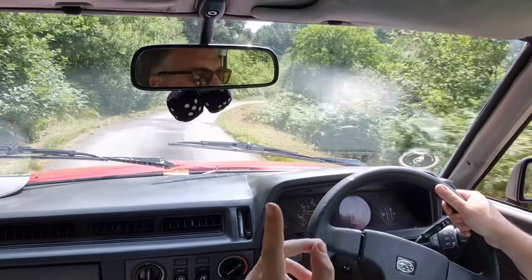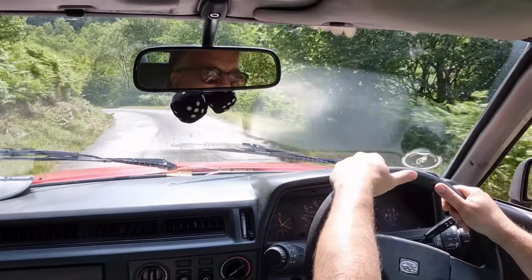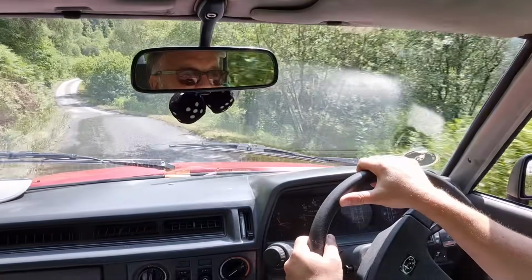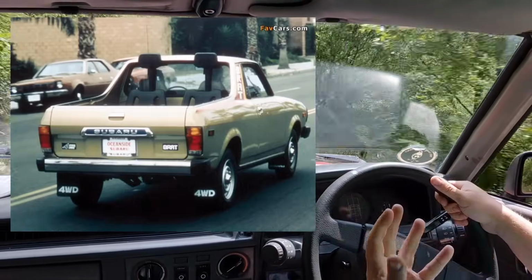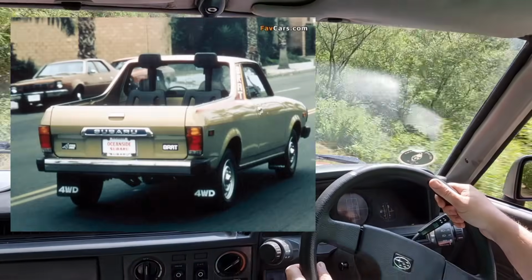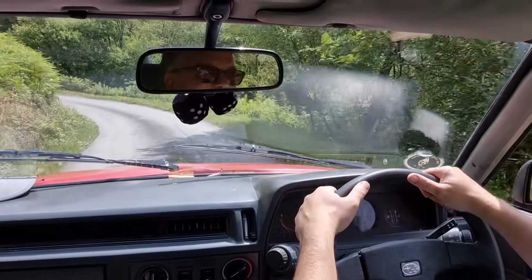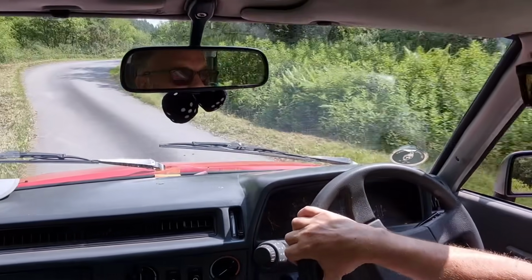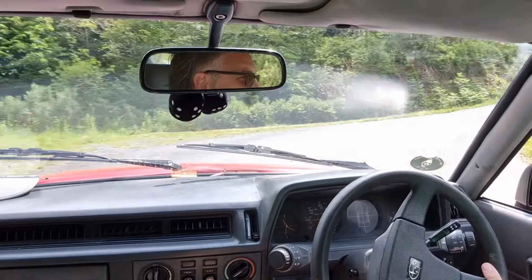But one fun fact that some of you will already know, I'm sure. When the BRAT was sold in America, they had a pair of plastic rear seats in the load area, and that was so it would count as a passenger car and so not be subject to commercial vehicle tax rates. All very clever, but also quite dangerous. Those seats really were not designed to be used in anger.